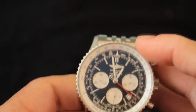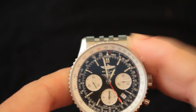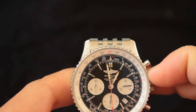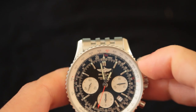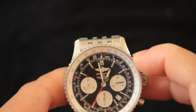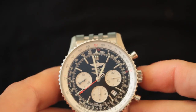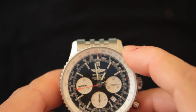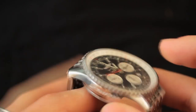The bezel I've noticed is not as stiff as some other models. I own a Navitimer World, and that bezel was very stiff. This one, on the other hand, is not stiff. This is a bit looser. It could be just this model, but that's something I've noticed. I thought I would mention it.